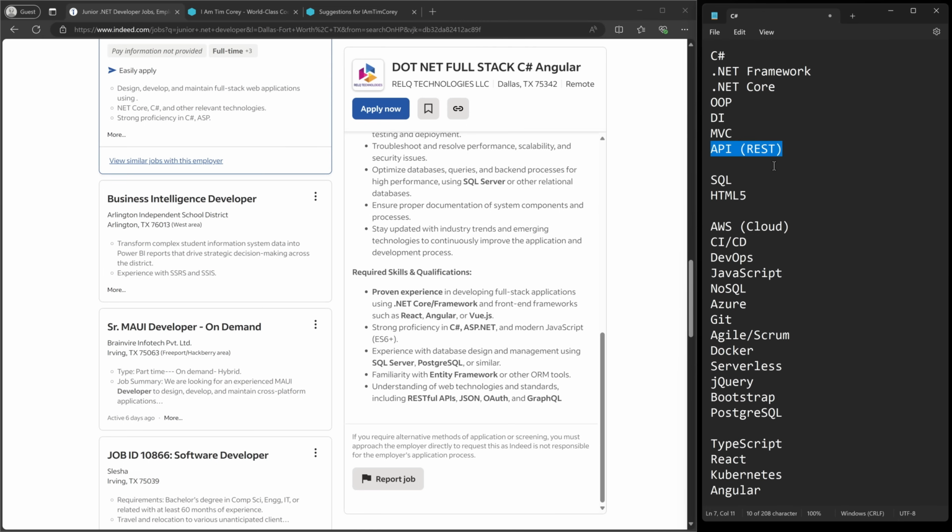So you got API. I think that's a good start, is to have this be the first kind of category. Learning C#, learning .NET Framework and .NET or .NET Core, object-oriented programming, dependency injection, MVC, API. That's going to give you a number of these keywords that people are asking for. So you've already got a good start on a lot of the keywords.